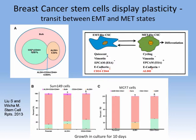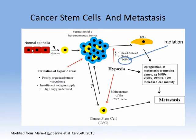Again, you see a significant fraction of cells expressing this marker, but a very large fraction of cells have actually lost the expression of that marker. And that was true for the two different cell populations that they looked at. And it's consistent with the concept that cells can move backwards and forwards between an EMT-like phenotype and a MET-like phenotype, and they associated these with the aldehyde dehydrogenase marker and the CD24, CD44 marker. So this is an interesting concept that, in fact, there may be the ability of cells to be plastic and move backwards and forwards.